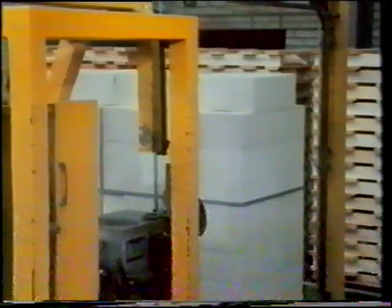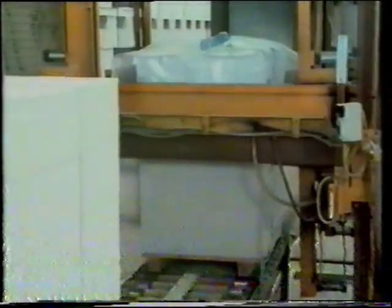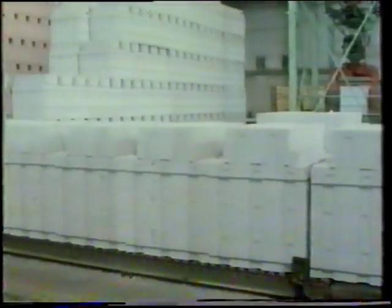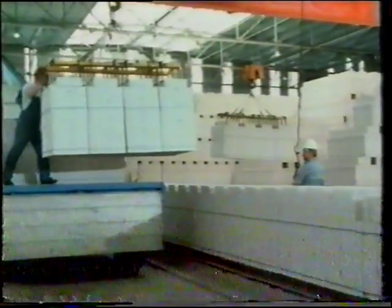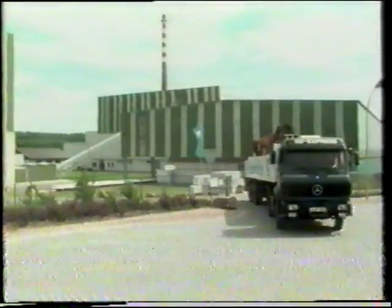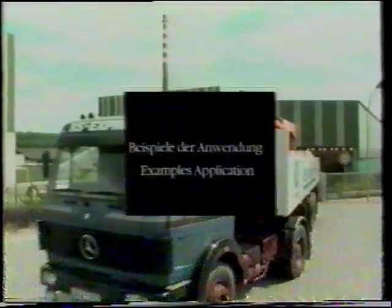The bricks are packaged and automatically wrapped in metal hoops. Facing bricks are sealed in plastic. Mobile cranes lift the packages to the storage depot or straight onto a waiting truck. It transports them to the builder's merchant or direct to the building site.